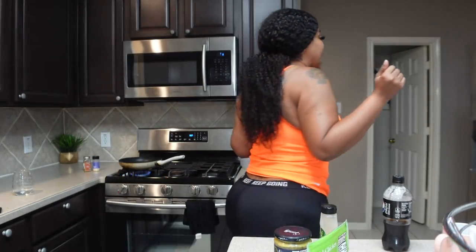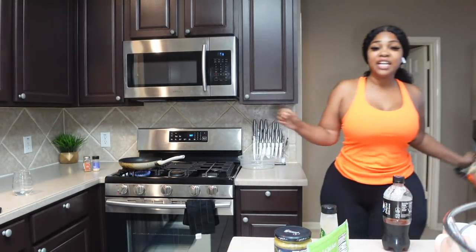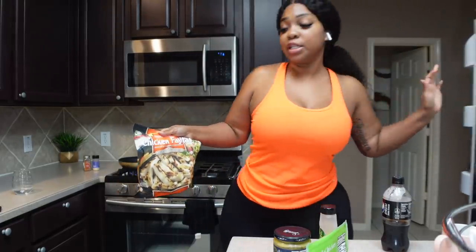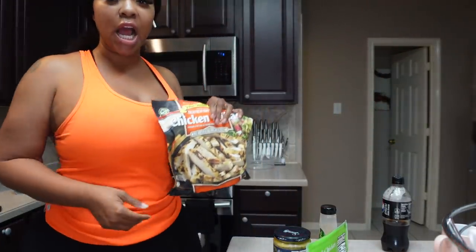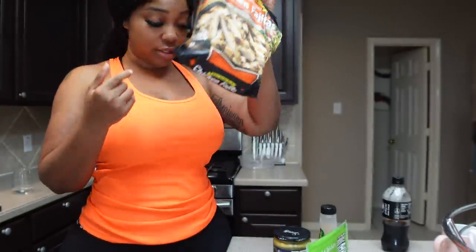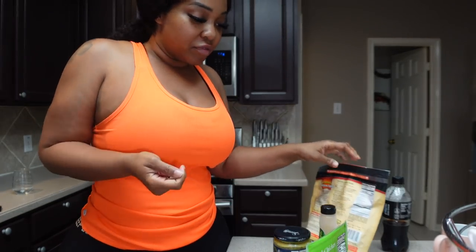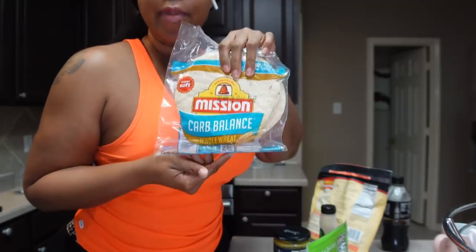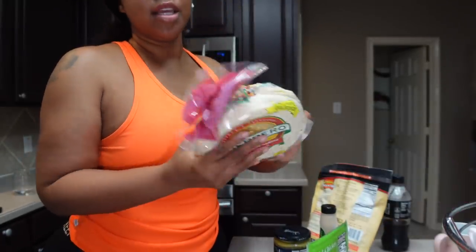I'm back. It's dinner time. When I tell you I'm making a quick dinner, I'm doing chicken tacos. This is already cooked chicken meat. I'm just gonna put it on the stove. Do a little razzle dazzle, season it up a little bit. I got my carb balance tortillas. The kids are gonna have regular tortillas.